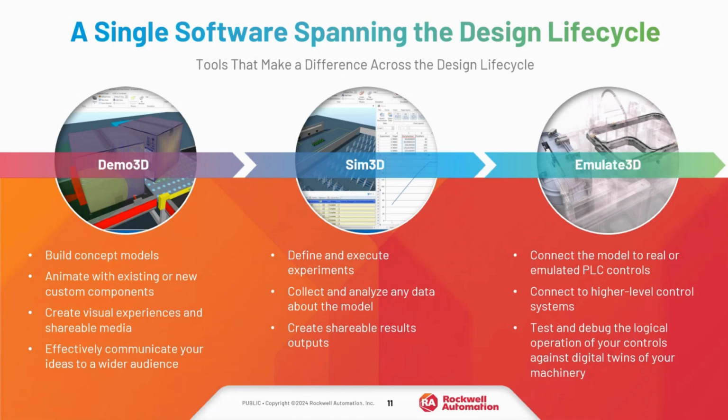And these are tools that let you build programmatic execution of experiments where you change variables about the model per experiment and use the analysis tool to collect the data about the model so you can do reporting on it.